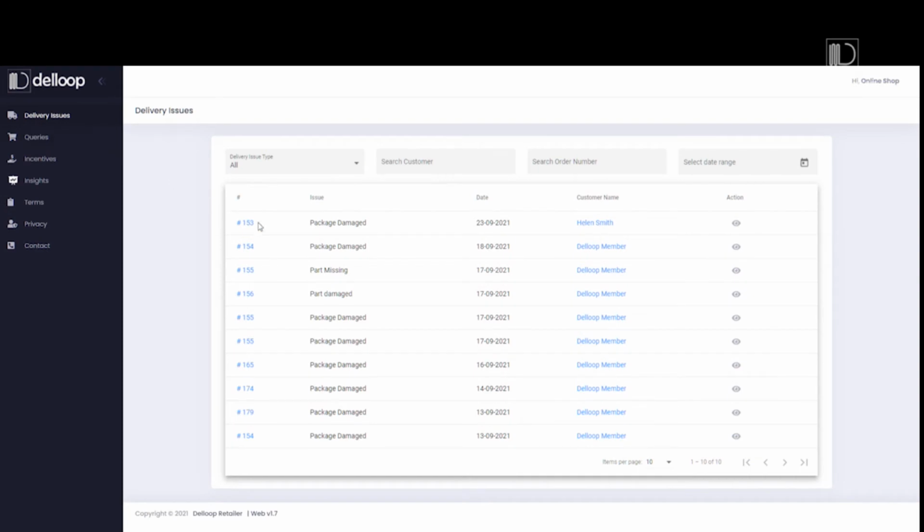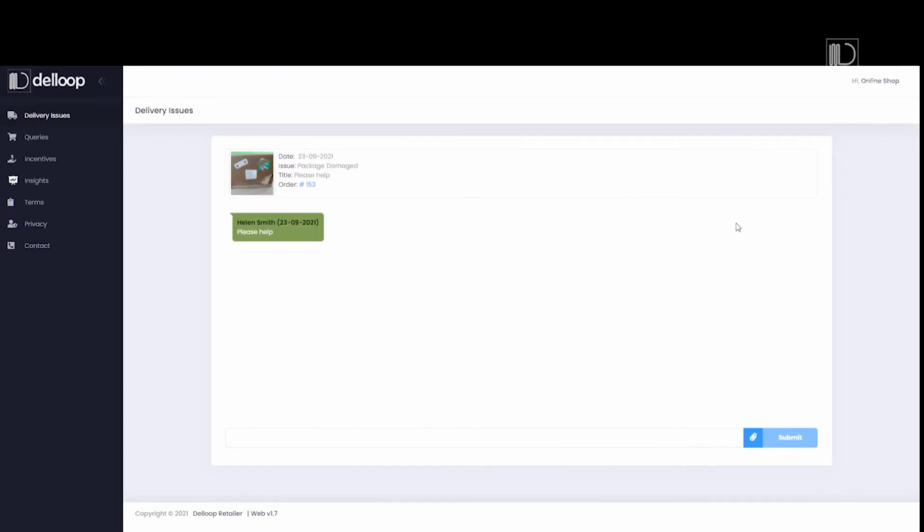In the background, a packet of information is sent to the retailer with all the customer and order information. As the delivery issue selected was a damaged product, Helen's message is automatically routed to the correct resolution team, who can now quickly and easily look into the issue.